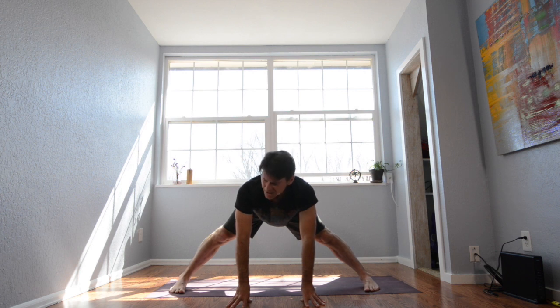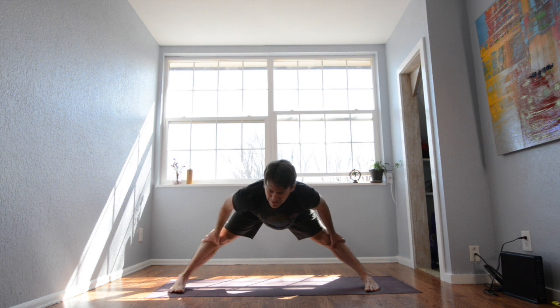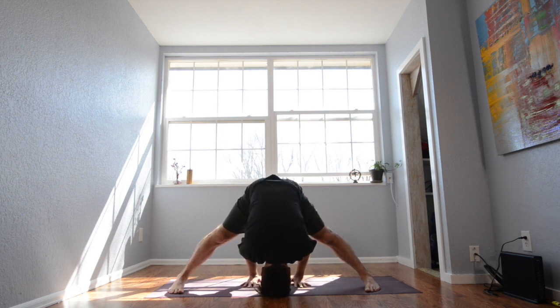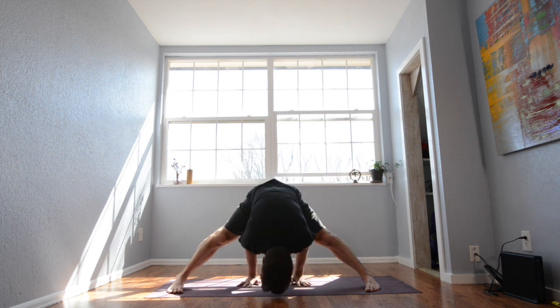From here, any variation you like. You want to engage your thighs, press your thigh bones back, hug all your leg muscles to the bones. You can grab your ankles. You can walk your hands back. Bring the top of your head down. If tripod headstand is in your practice, go ahead.